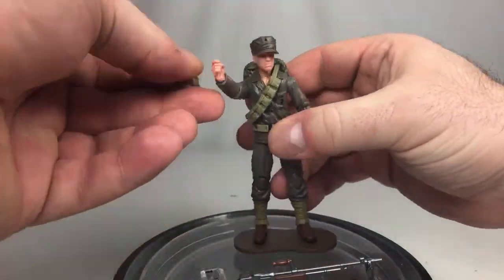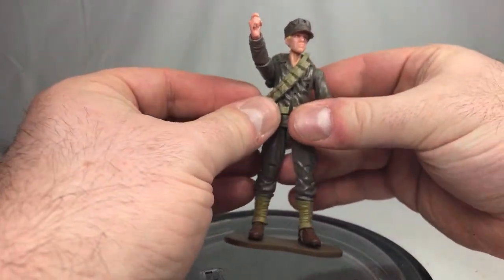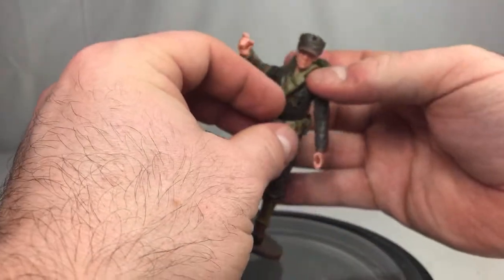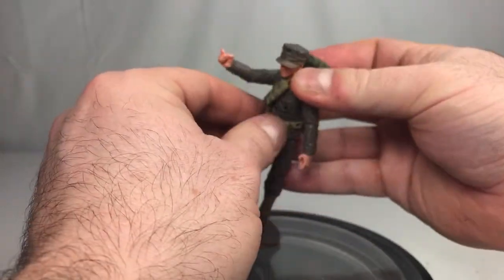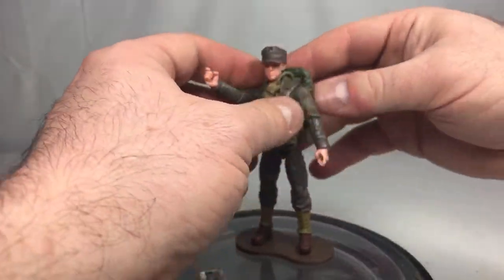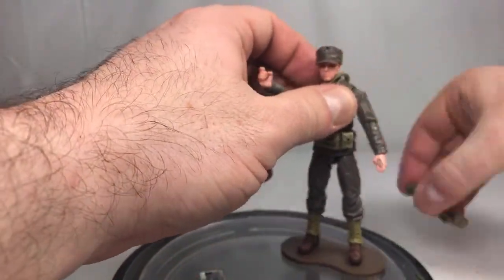All right, so here we go. We'll go with this right here. Or should we go with this over here? In the front. Now, well, let's get the backpack off. This stuff's already falling off of that.